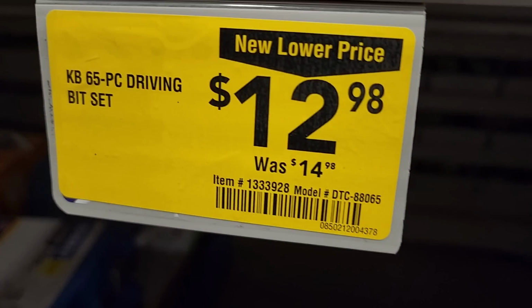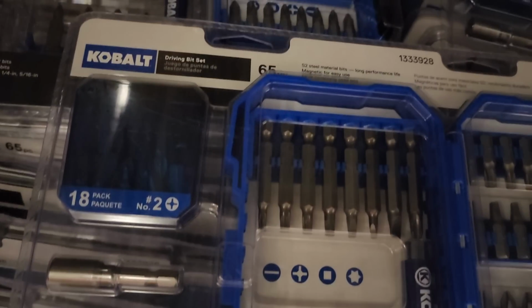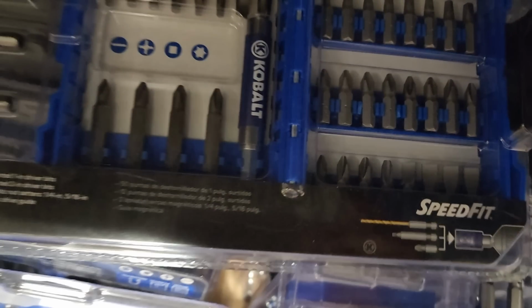$12.98, down from $14. 65-piece drive-in sets. Make sure you guys are on the lookout, because some of these are going to go down on clearance. You got a Tic Tac case there with some bits, 2-inch bits, some more Phillips, some Robertsons.